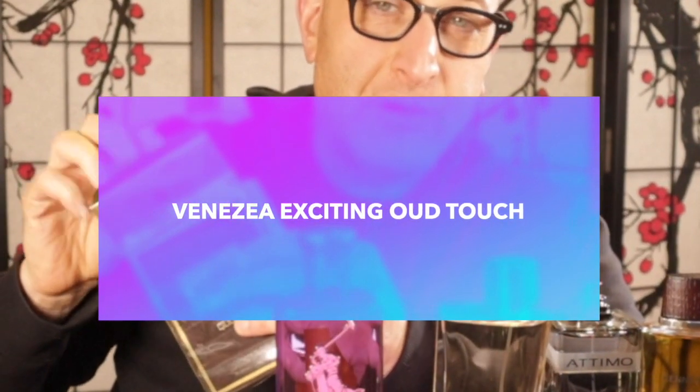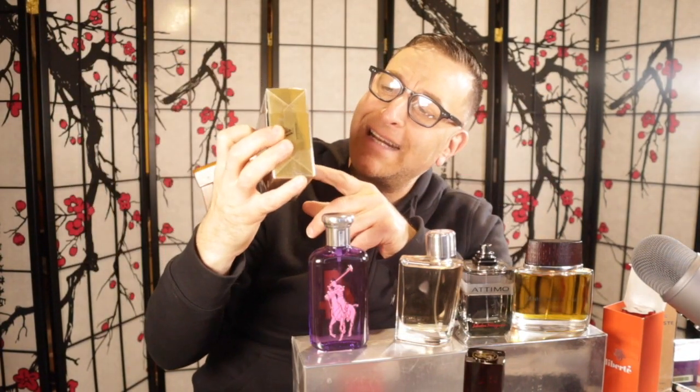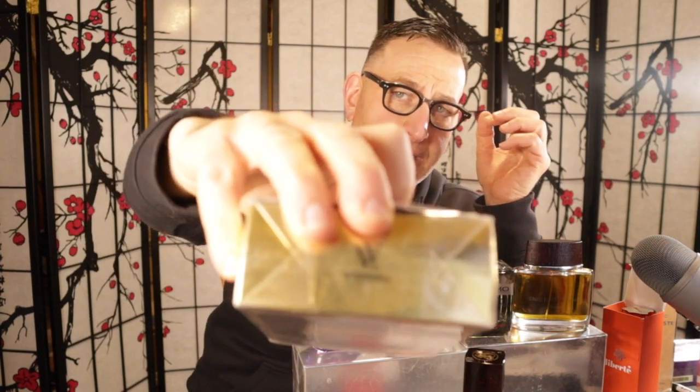Got some bite to that oud. It's kind of synthetic, but other than that, if you're an oud lover, I think you would really like it. Prices are floating from $20 to $30, and it's called Venezea. Exciting. And now I know Frank Oliver, I think, has one called Exciting Oud Touch. Does he not? Comment down below. This is by a Venezea company.